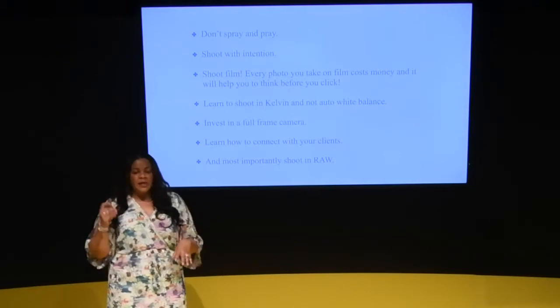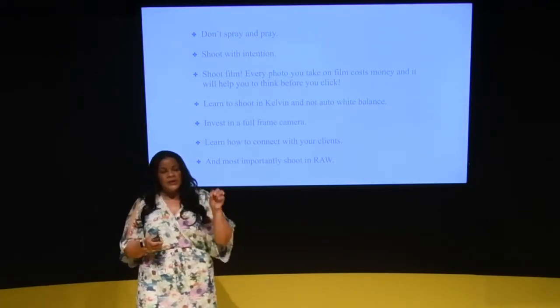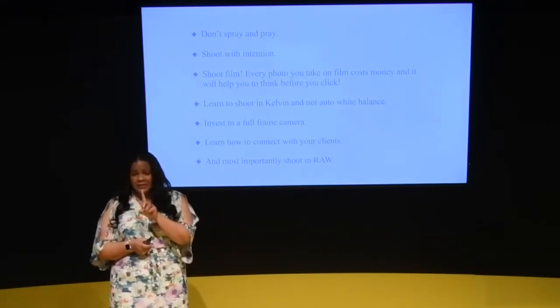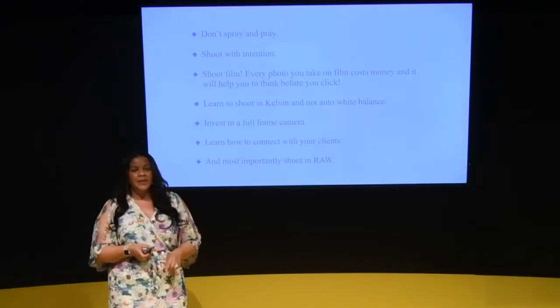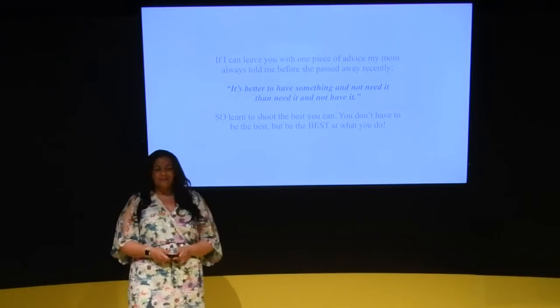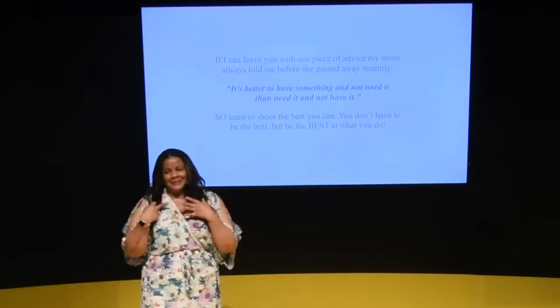You have to know that even though you're walking in, and I've shot almost 1,000 weddings, when you're walking in and you've shot 1,000 weddings, it's their first. So it's the most important day to them. And then most importantly, shoot in RAW. Who's not shooting in RAW? You should be.